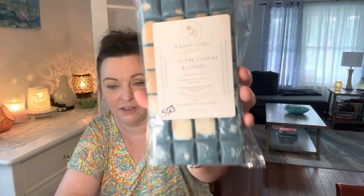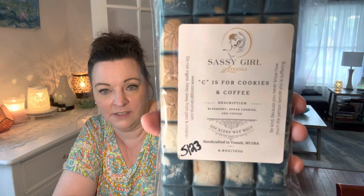And then on the fourth, it says melt a scent with blueberry or blackberry. So I went with this one. It's one of my new bricks from, I get everything confused, one of my new brittles from Sassy Girl Aroma. It's C is for cookies and coffee. It says blueberry, sugar cookies, and coffee. So I went with that for the blueberry.